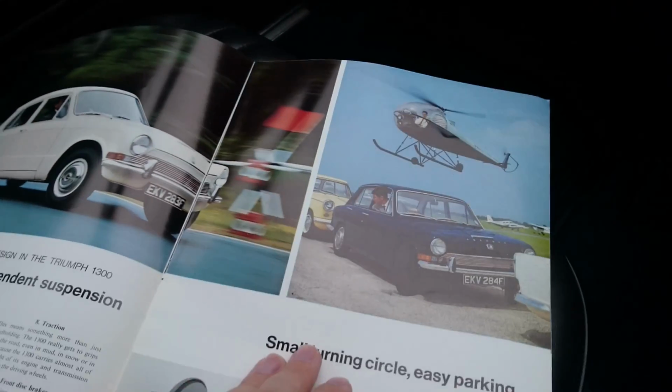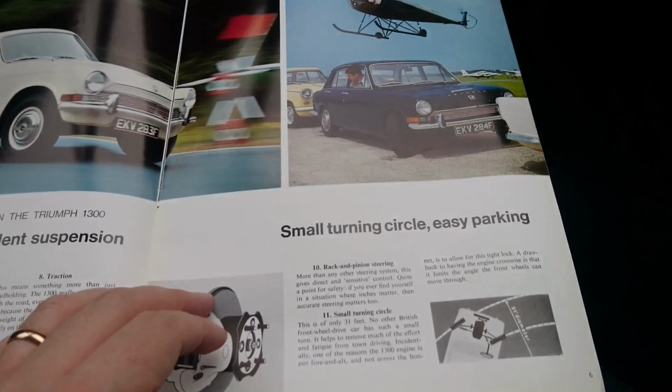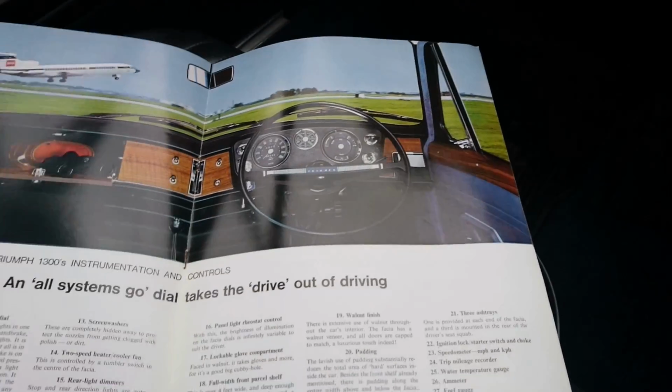Oh, it's one of those helicopters from Russia with Love. And there's another one there. There's a Herald behind it as well. Small turning circle, easy parking. Yeah, it's a little bit heavy for steering at parking, but that's normal.